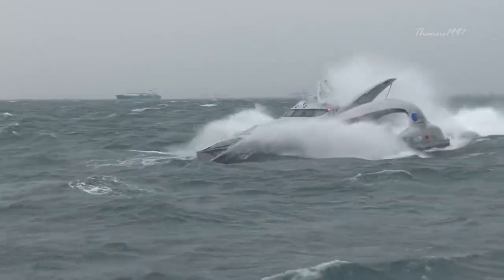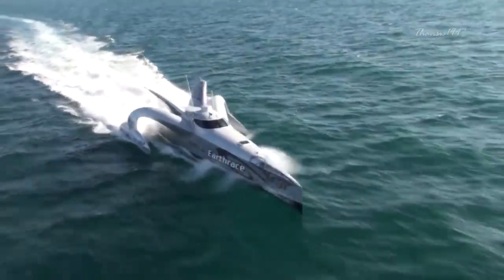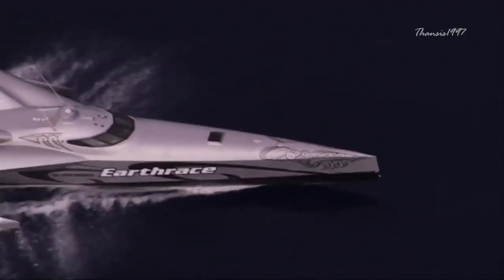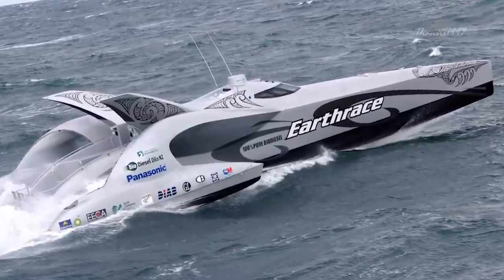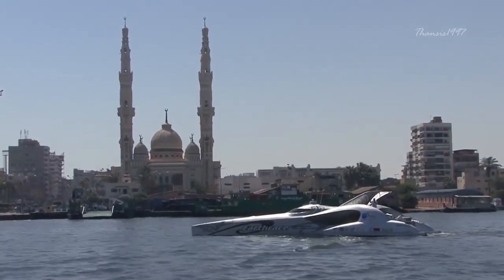This amazing vehicle can conquer waves of up to 15 meters and submarine up to 7 meters underwater. As if this were not enough, the Earthrace is also capable of keeping up this performance for longer than any other vessel on the planet. As a matter of fact, the Earthrace has been demonstrated to travel 24,000 kilometers on only one tank of biodiesel at 6 knots.